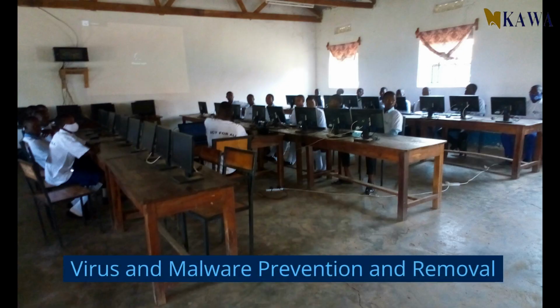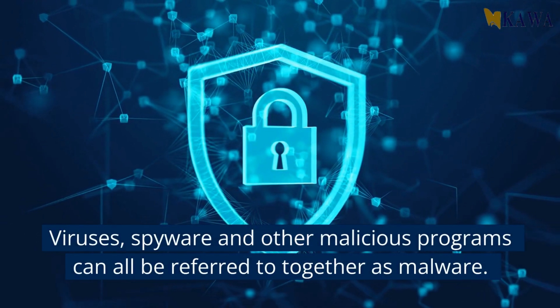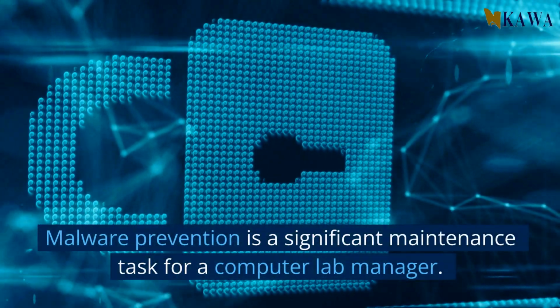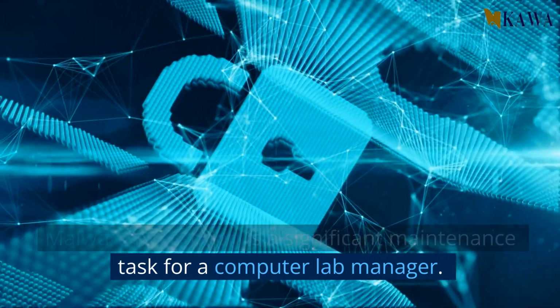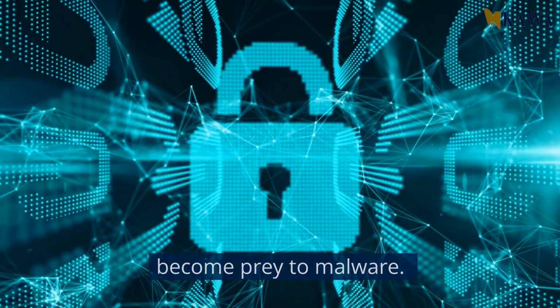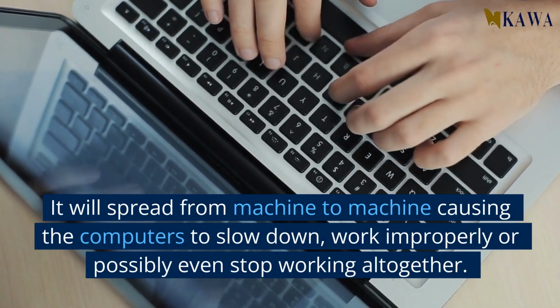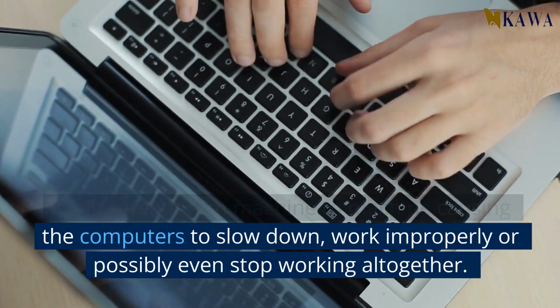Virus and malware prevention and removal. Viruses, spyware and other malicious programs can all be referred to together as malware. Malware prevention is a significant maintenance task for a computer lab manager. Without vigilance, a computer lab will quickly become prey to malware. It will spread from machine to machine, causing the computers to slow down, work improperly, or possibly even stop working altogether.